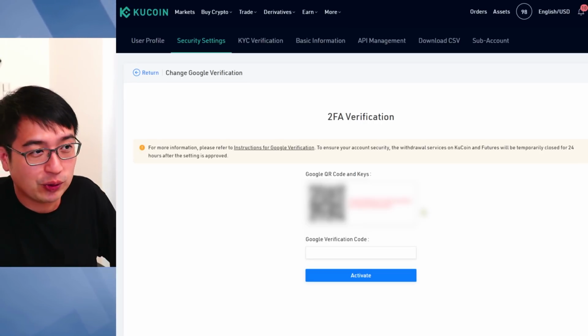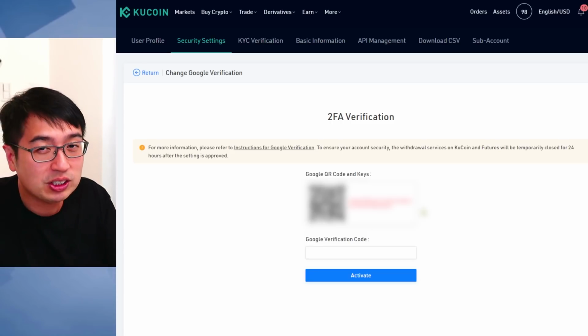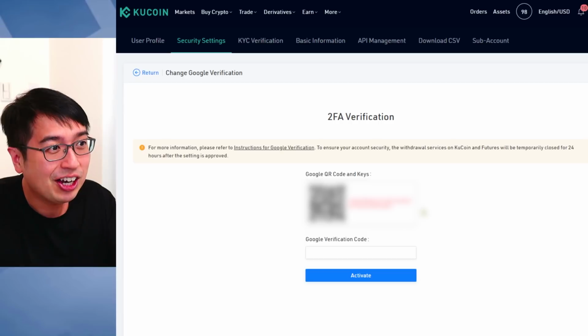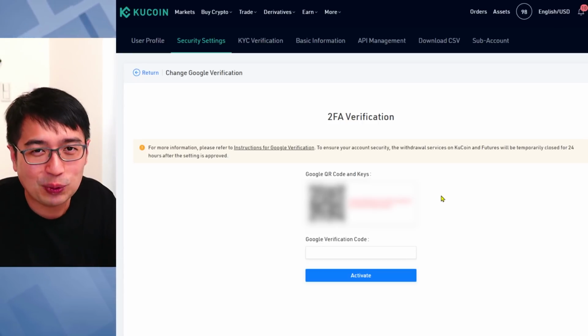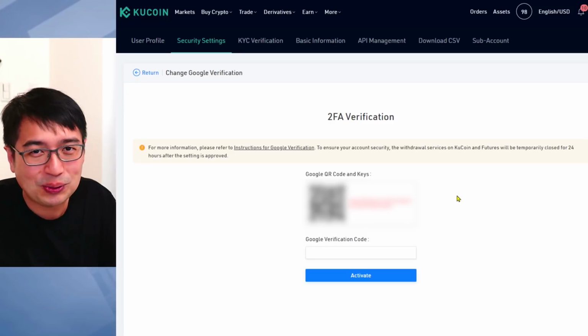Here is the QR code you get. It's censored for obvious reasons, and this is something you need to use to secure your account. Make sure you save a screenshot of this, otherwise it's going to be very difficult for you to access your account and to talk to support, especially if you're a US resident. You're not supposed to use it. You're not supposed to be using Kucoin anyway.